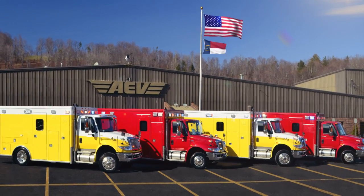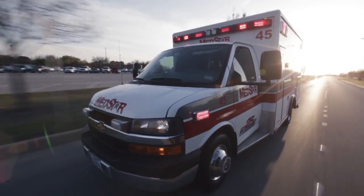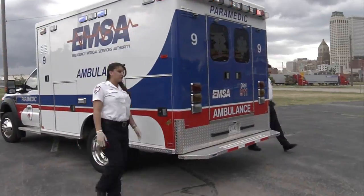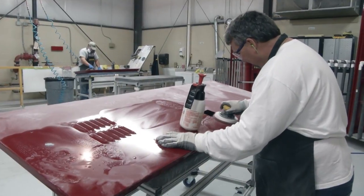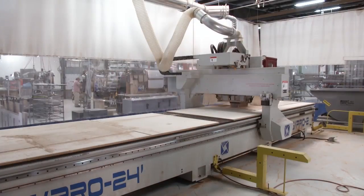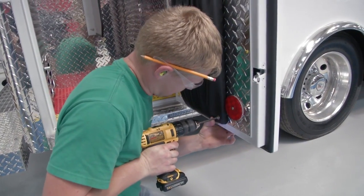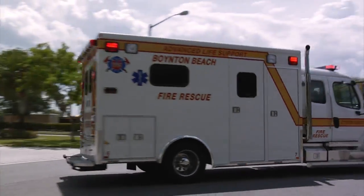AEV ambulances do not merely meet existing safety regulations and standards, we exceed them. We've earned our reputation for outstanding value and industry-leading crashworthiness. This formula is a commitment to our customers and is not one shared by all other manufacturers. Although the assembly process is complex, our unwavering focus is simple. Design and build an ambulance with unmatched structural integrity and occupant protection.